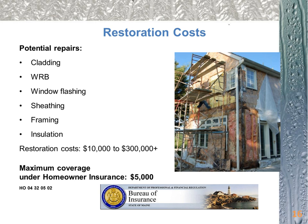This particular house right here was in Pennsylvania. The cladding had to be replaced. The weather-resistant barrier obviously had to be replaced. Window flashings had to be replaced. Sheathing, the framing, which is real expensive. And obviously, this insulation is saturated, so the R value of this house has really been compromised.